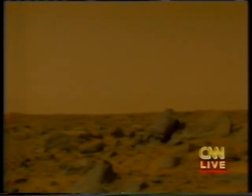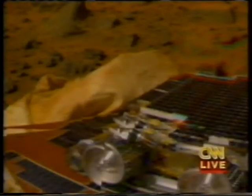The sun's about 9:30 in the sky. And those boulders are the rocks that we will be investigating over the next few weeks. Those are the rocks that may hold the clues to the history of Mars. And in the next picture, we'll look at the rover and what it has to deal with.